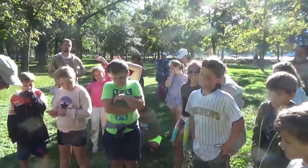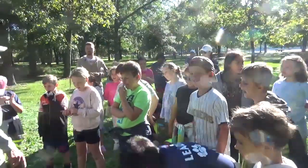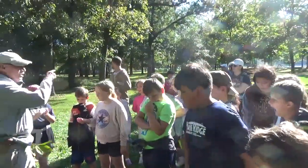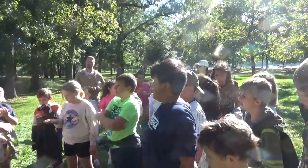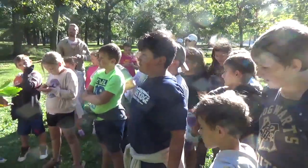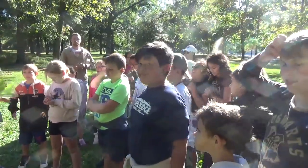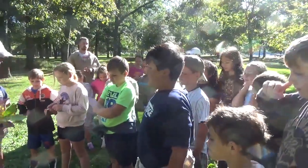So here we've got two mounds. But these are the animal ones. The other ones we saw were linear. Up by the nature center, when you first came in, there's just a round one. And so these are different kinds.